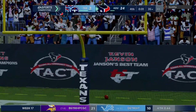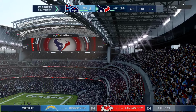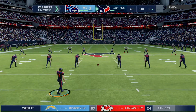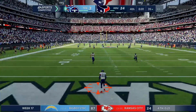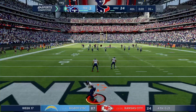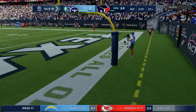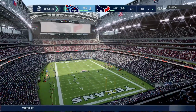And this one through the uprights and good. The score, Texans 24, Titans 3. Jake Elliott. Now after the touchdown, here's Elliott on to kick it away. And that one will bounce out of the back of the end zone, so we will start here at the 25.